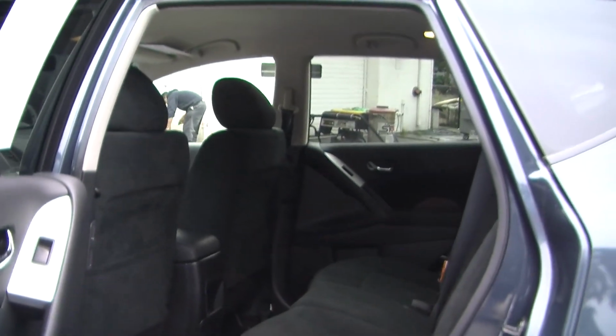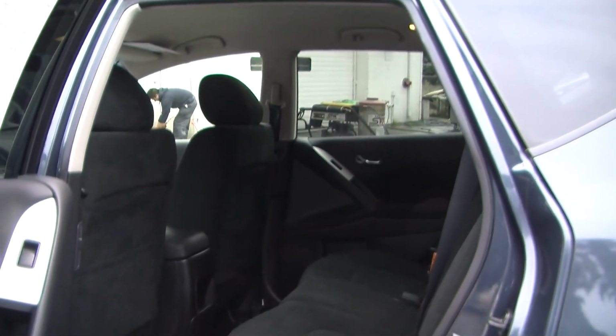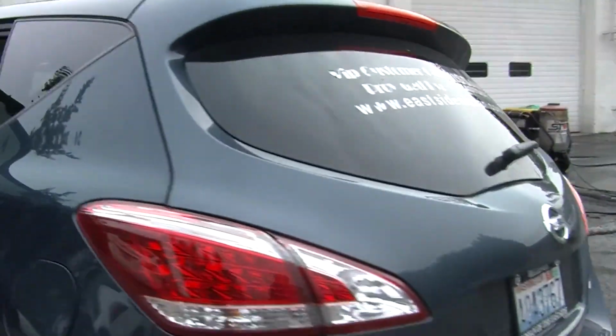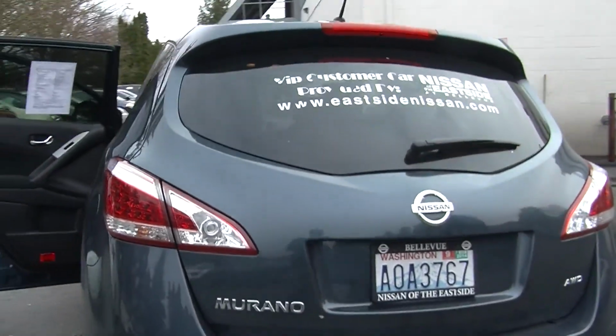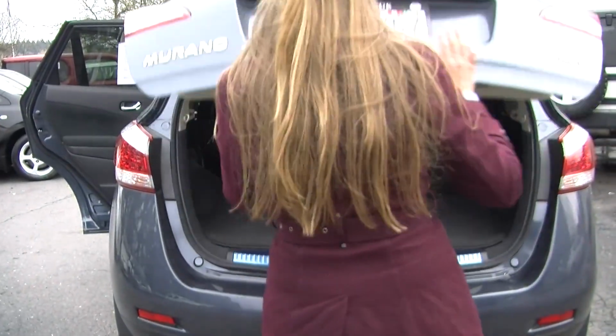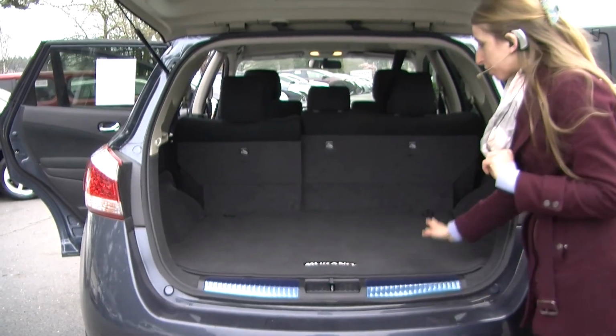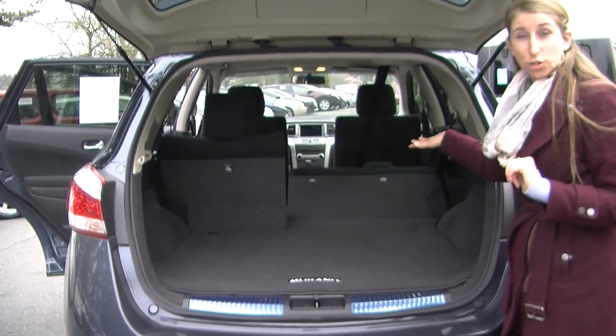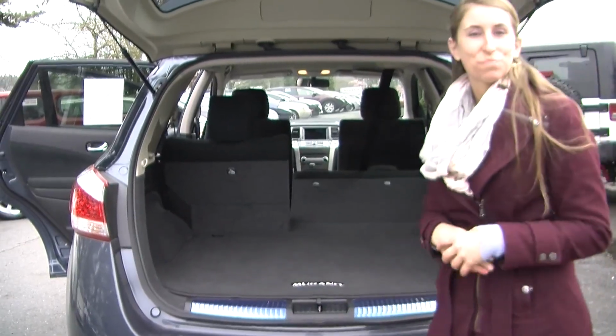Nice and spacious back here for your passengers. It does seat up to 3 full-size adults, giving them plenty of space back there. It has dual exhaust, LED taillights. Plenty of room to spare here in the cargo area. You can fold those seats down, gives you a nice flat surface if you have any extra big cargo.